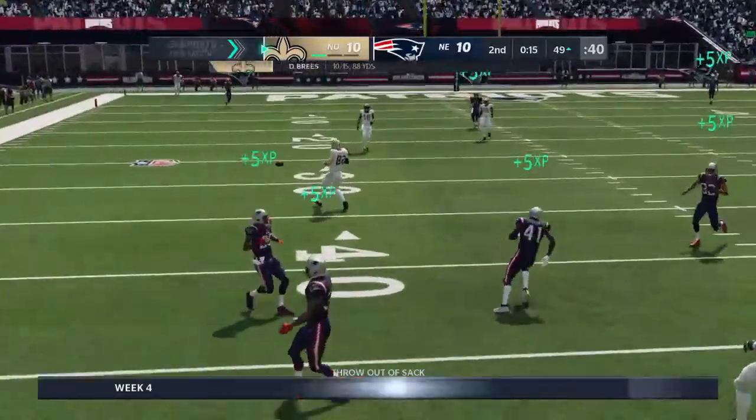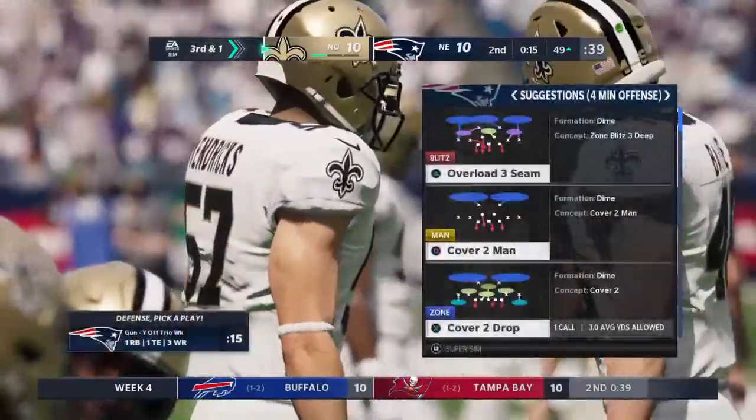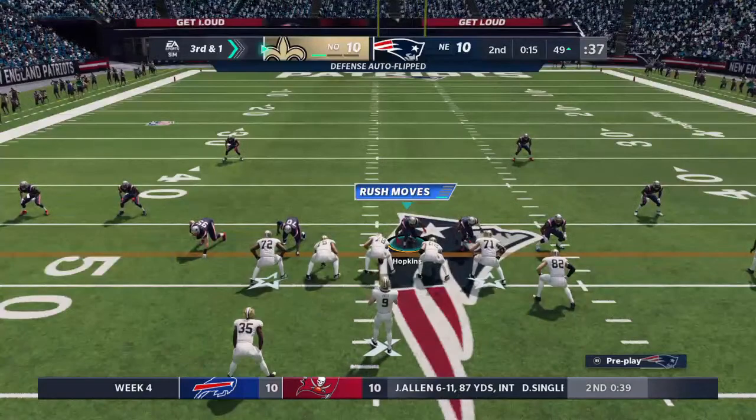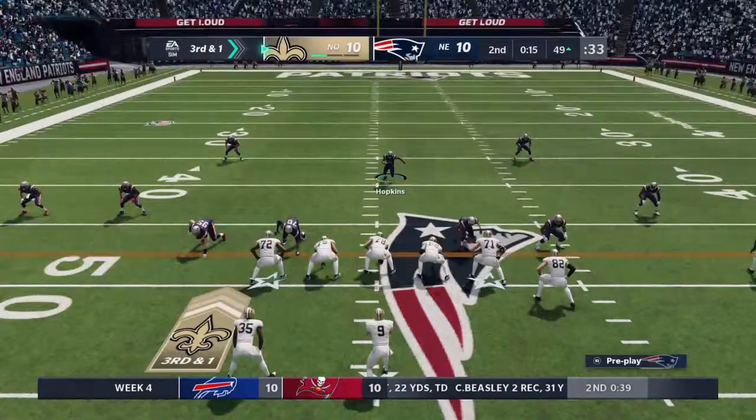And he takes a shot on the release as this will be incomplete. Traquan Smith, the intended receiver. And it's 3rd and short. They tried to throw on 2nd down, unsuccessful. Now it's 3rd and 1.